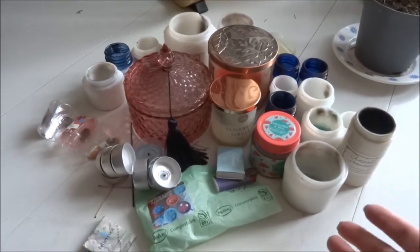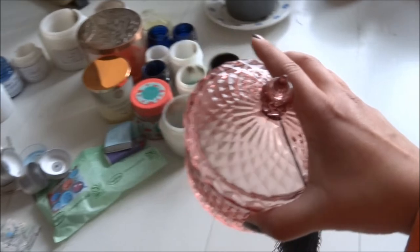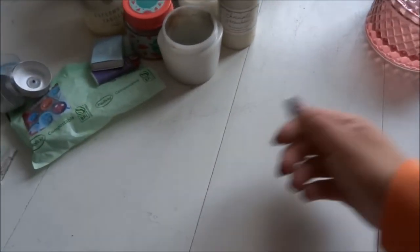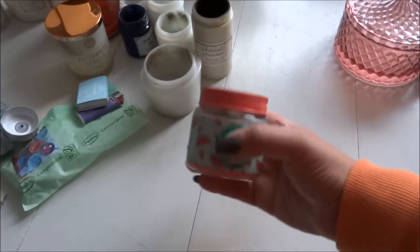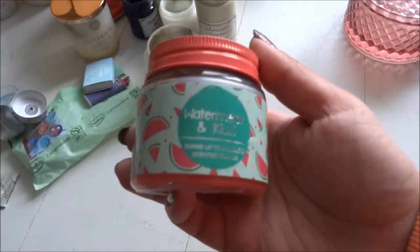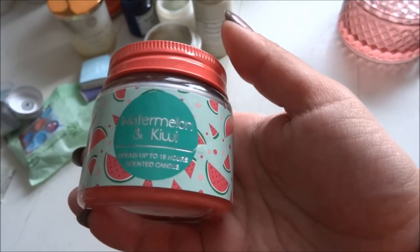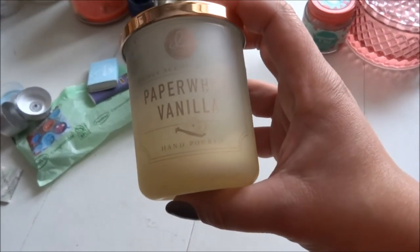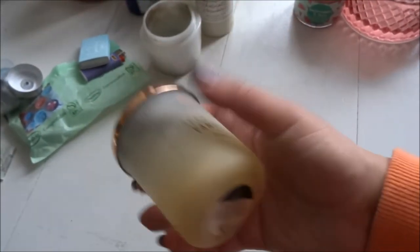Candles, I have a lot, as you can see. I will start with this one. This is from Primark. Bought it in the summer. I used it up in the summer. Don't remember what the name is, but yeah. Also from Primark, we have the watermelon kiwi that came out like in 2017 or something like that. I bought it with my cousin. We have the DV Home paper white vanilla. Really good. I have some more of them.